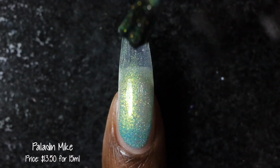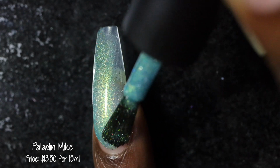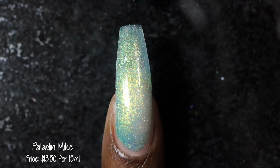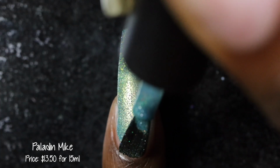Next up, we have Paladin Mike. The brand describes this one as an aqua polish with a gold to green to blue shifting shimmer, as well as a rainbow of light reflective glitter. It's priced at $13.50.